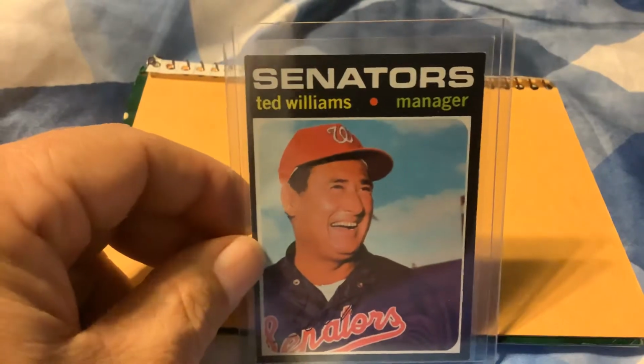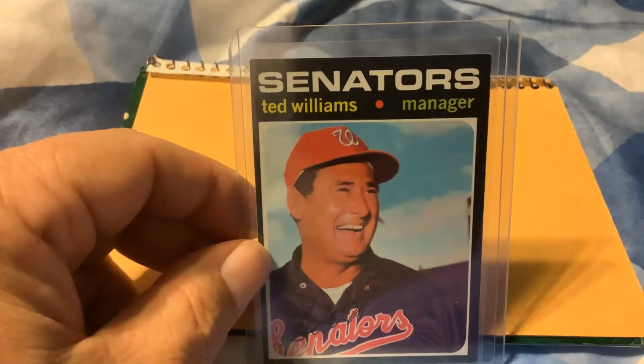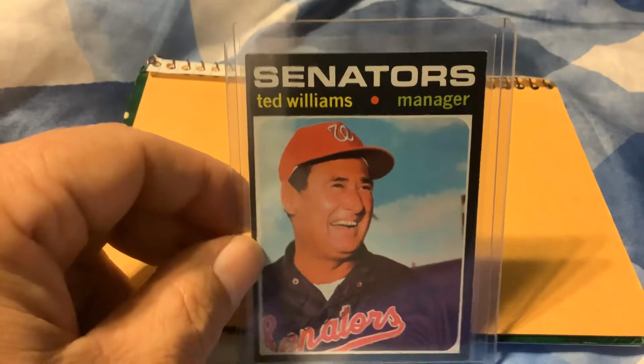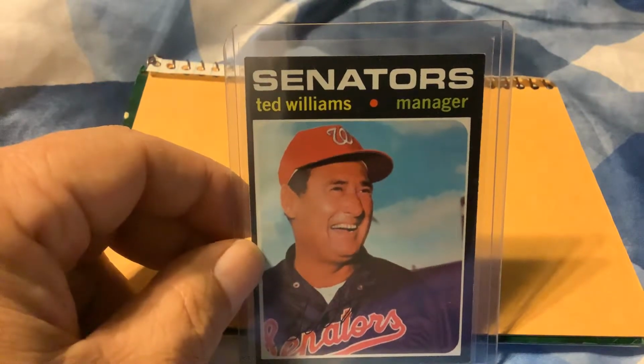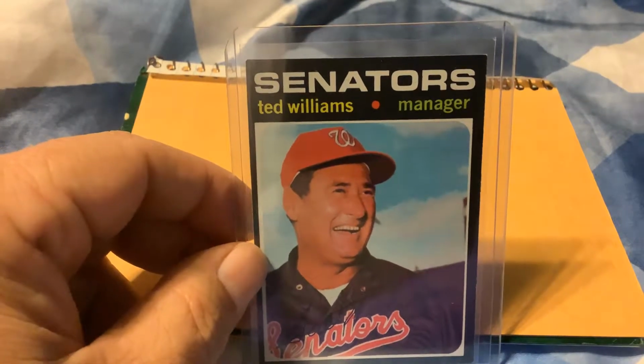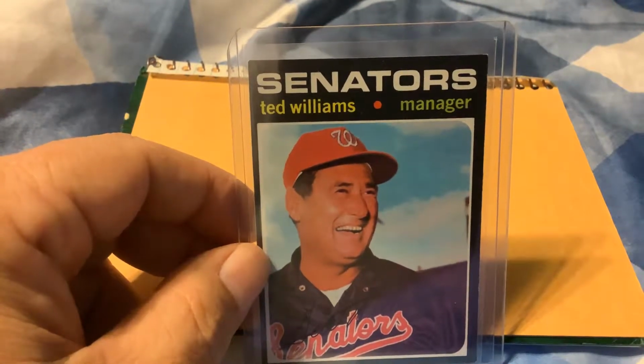Ted Williams manager card. I think he would manage one more year after this when they moved to Texas, when they moved to Arlington. I think that was it. I don't think he was too good of a manager. I don't think the players liked him. Especially the pitchers apparently didn't like him. He hated pitchers apparently.